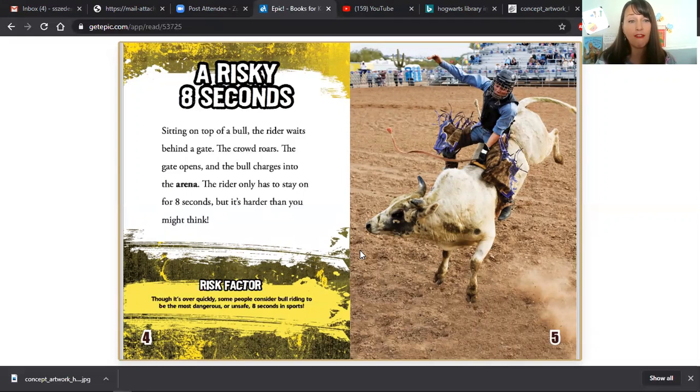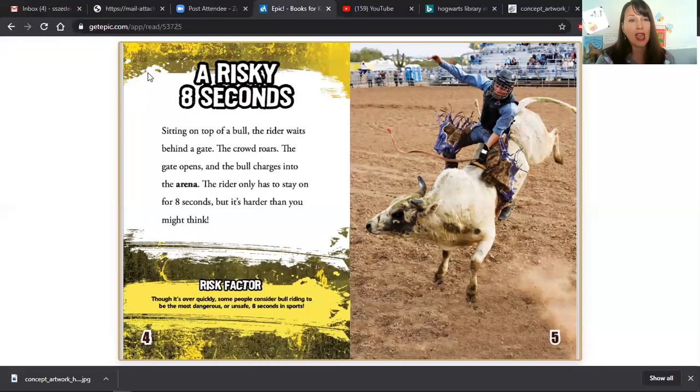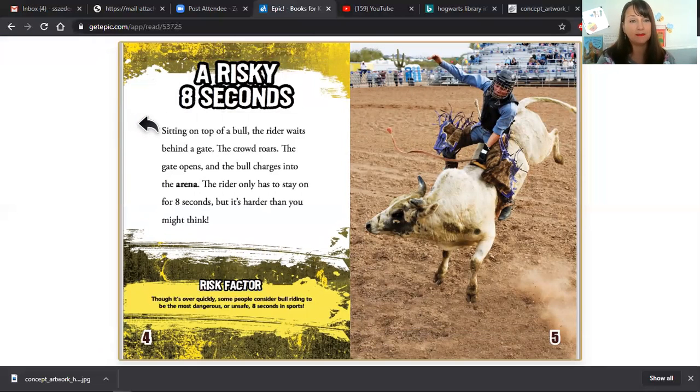It says, risk factor. Though it's over quickly, some people consider bull riding to be the most dangerous or unsafe 8 seconds in sports. And it ends with this exclamation point, which tells us that there should be a lot of emphasis, feeling and emotion when we read that risk factor. So let's get ready with the first section of the book, Bull Riding. I want you to read this title to me, A Risky 8 Seconds. Are you ready? Begin.